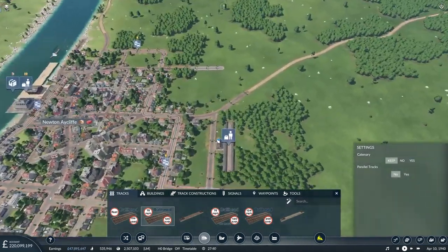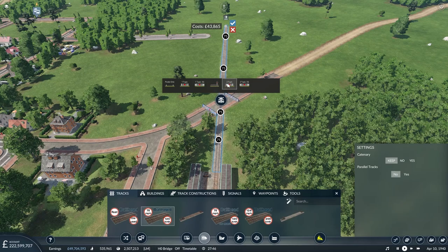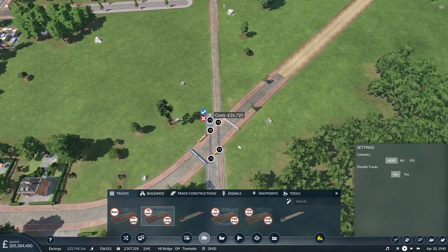Two track. Just like that. Cool. We might do something similar here where this level crossing will be single track. I think it's got to be that. Now, to my knowledge, you can't build a set of points. No, you cannot. So, to be honest, I might just go like this, and then we'll join it up on the other side.